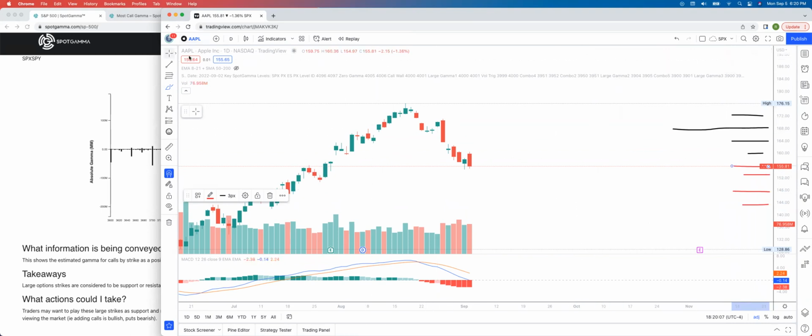Now you guys can see tomorrow, if we're going into this in the morning, this will not be the same. It'll be changed. Let's say by 9:30 a.m., we see that this is Apple's gamma profile. Okay. Right away, you can see that there's a lot of pull at the 168 level. This is positive gamma. All right. You can see that Apple's opening up at 155, but 168 has huge positive gamma.